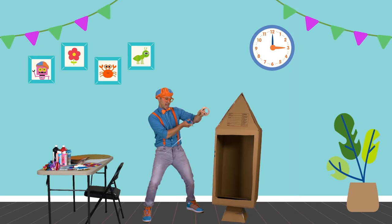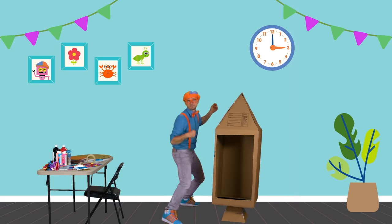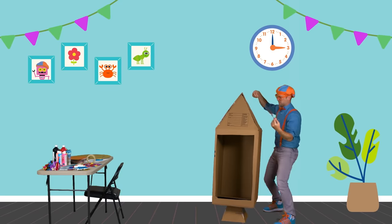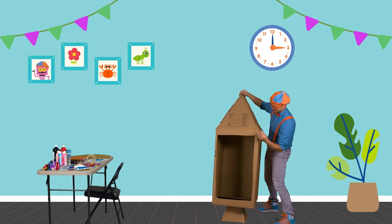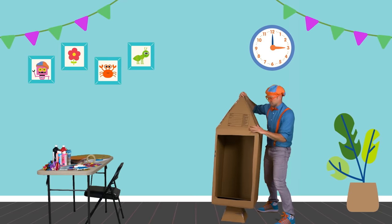Give it a little slice. And then tape up the other side. Wow. Here we go. I am so excited to go into outer space.